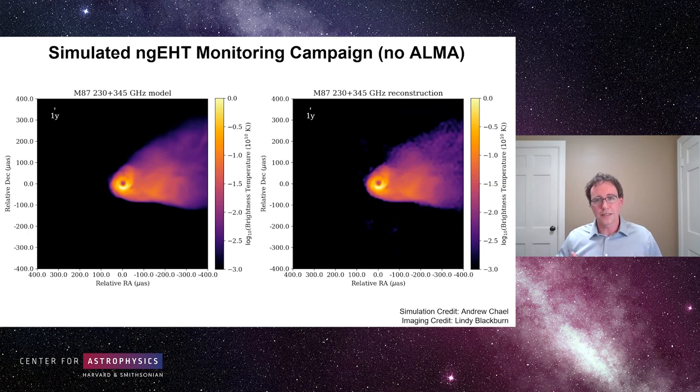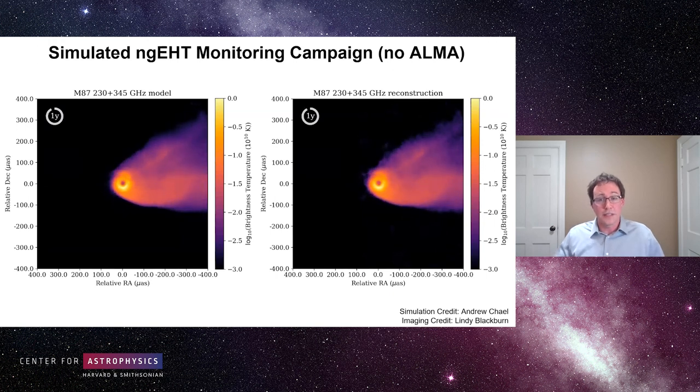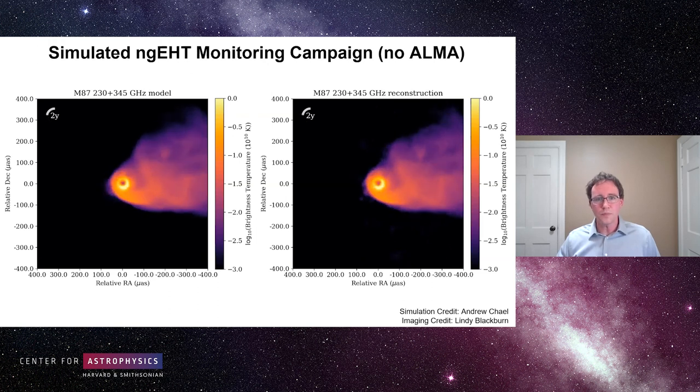And what's so exciting about this is that we don't require the major anchors in the EHT, such as ALMA, in order to get these high resolution, high fidelity images. So we can actually string together a series of observations over a few years, and we can study the dynamics of this entire system with the NGEHT. And again, these are NGEHT sample image reconstructions using just the new NGEHT sites, but not ALMA. So these are really exciting prospects for continued study.